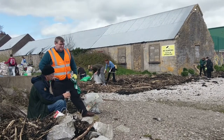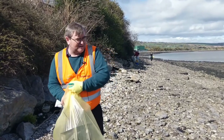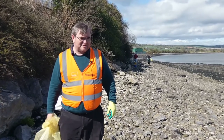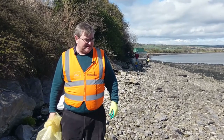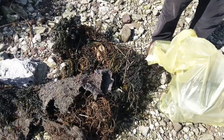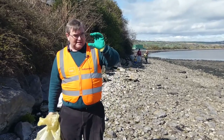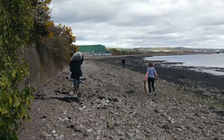Well, we're just cleaning up here on Courtstown Beach in Little Island. Just litter picking. It's amazing how much litter there is here. There's huge amounts, all sorts of things. We live in such a wasteful society, we chuck everything away. This is the remains of a mattress that somebody chucked away. I've got a bag here full of little sticks which have come from cotton buds. Loads of them, hundreds of them.